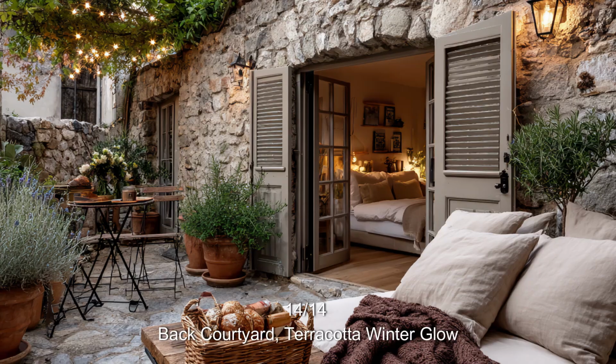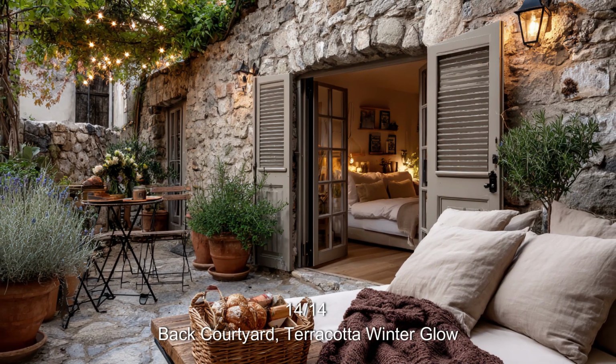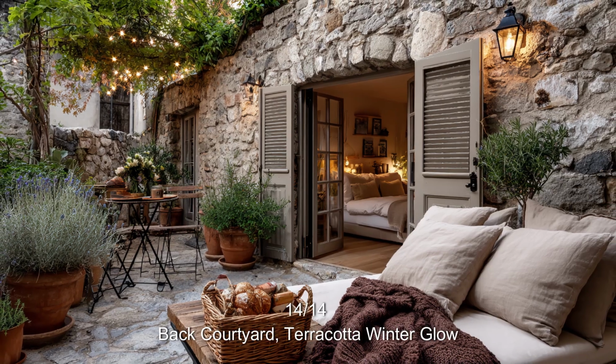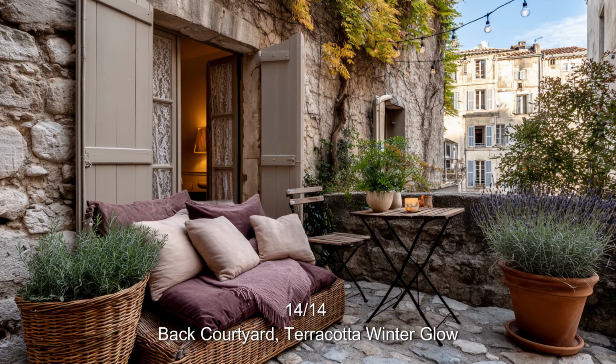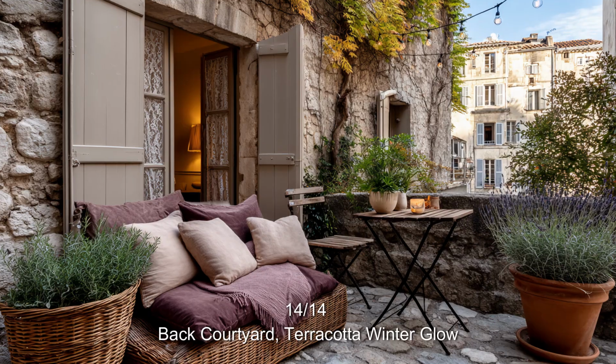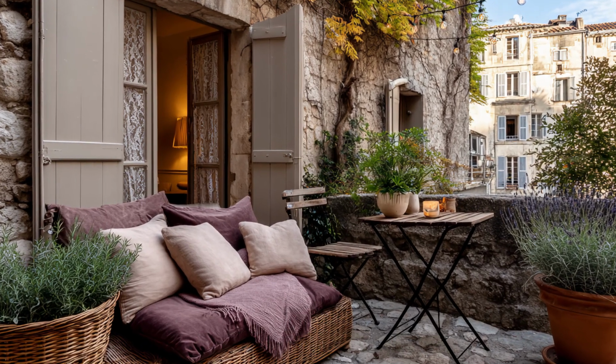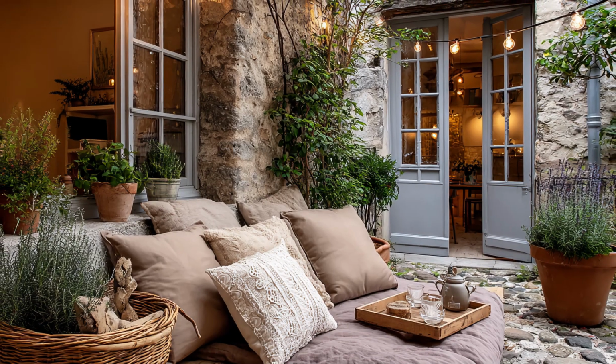At the back of the house, a tiny courtyard gathers warmth in moss and terracotta, string lights softening stone. French doors glow from within. Linens keep watch on a modest chair. It's not grand, just deeply kind, where blankets fold, herbs exhale, and winter lingers without hard edges.